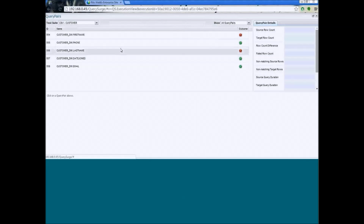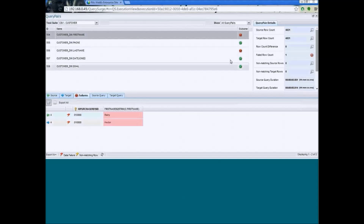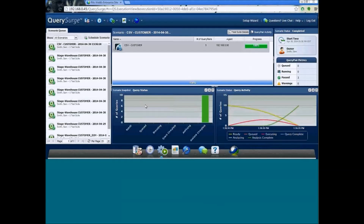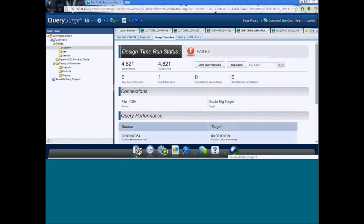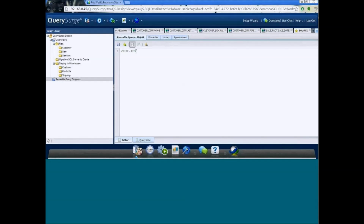Go ahead into our scenario, take a look at first name, and we'll see that we have the same failure. All right, so now a really cool thing is that we could just go back, and since our XML files are in the same type of format, I can go back to our design library. There are several ways to do this, but the first way I need to change two things. I need to change my connection, and I also need to change my snippet to source. So now I'm just going to switch this over back to XML. Save that. That'll update all my query pairs.